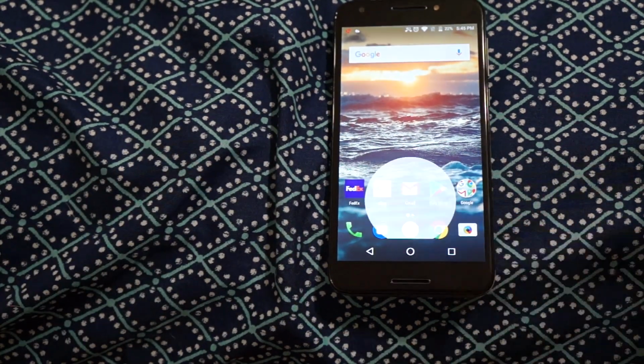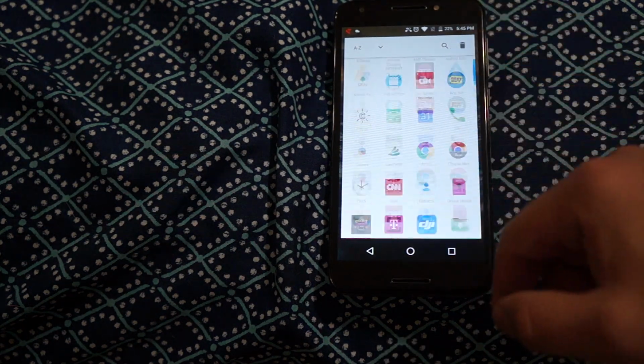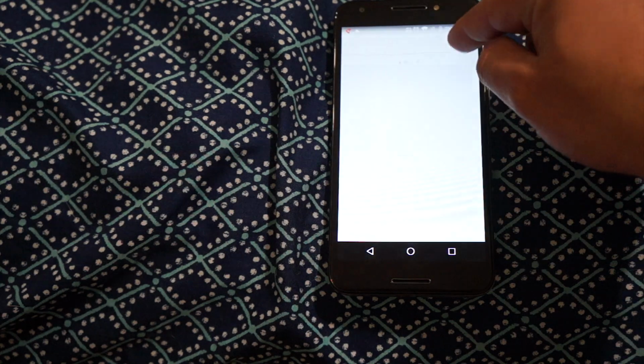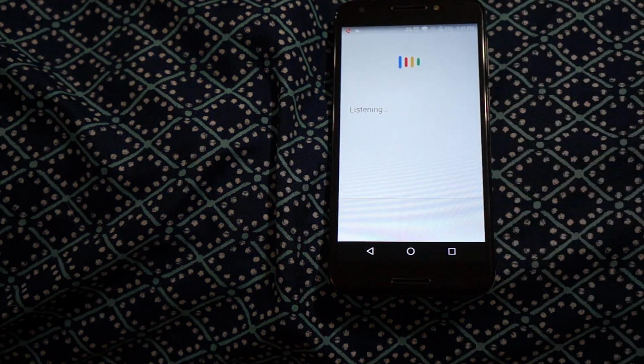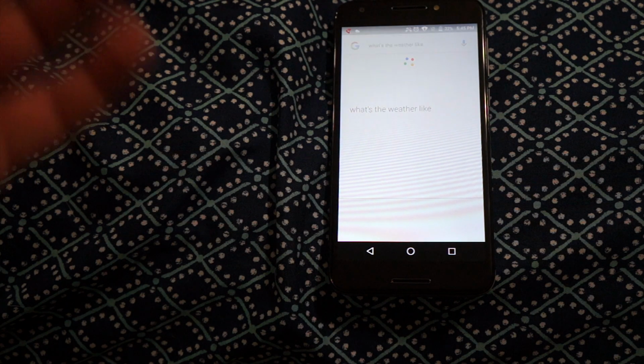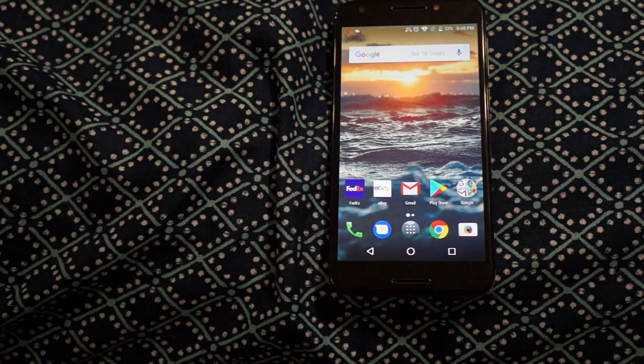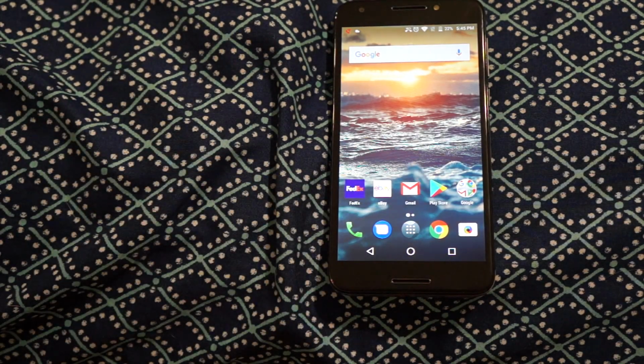The launcher is almost a stock launcher. You can see how smooth that is. Let's use, what's the weather like? As you can see, Assistant works great. There's no real issues, no real hiccups.